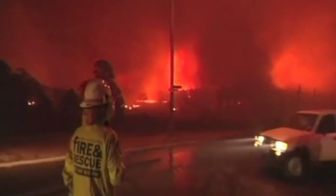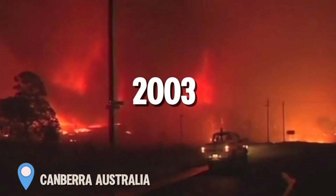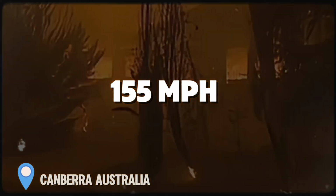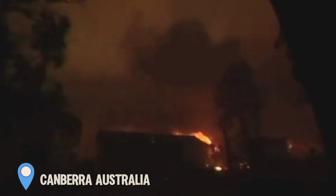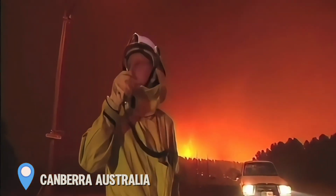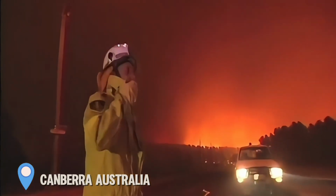Perhaps the most notorious example was in Canberra, Australia, in 2003, when a ferocious wildfire created a firenado with wind speeds of up to 155 miles per hour. The massive whirlwind swept through the city, burning houses, felling trees, and spreading fire at a rate that was frightening to behold. The mixture of intense heat and strong winds made it almost impossible for firefighters to control.